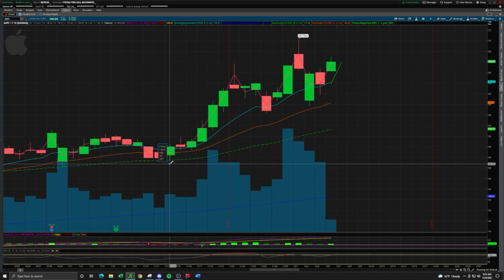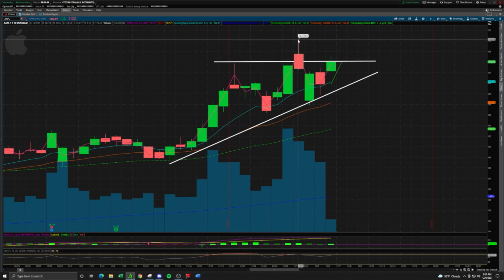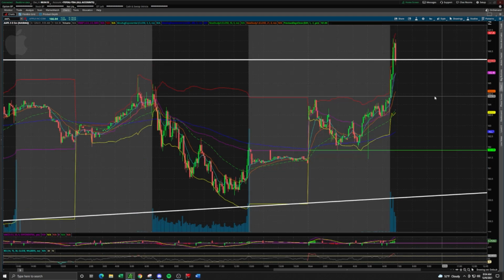All right. Additionally, Apple on the daily has been making a series of higher lows, indicating that it is still in an uptrend, and it has been meeting the same point of resistance up until today at $166. So regardless of this candle being up here and this being the all-time highs at 170, the candle did not close up there. You see the body of the candle actually closed within this ascending triangle pattern. So I liked Apple immediately because it was showing relative strength. That was the first thing. And it had a pattern set up on the daily and had a very clear point of resistance placed at 166.